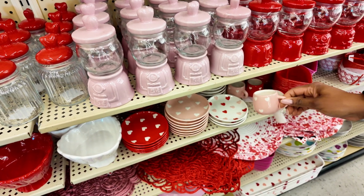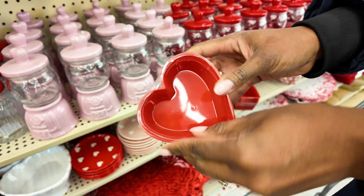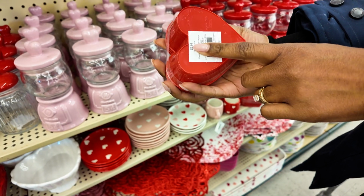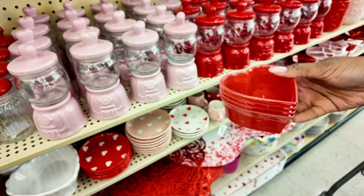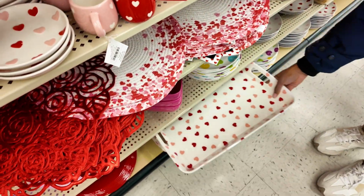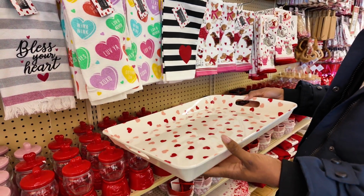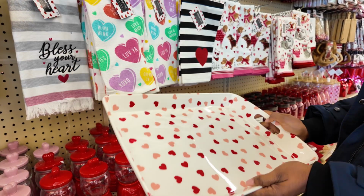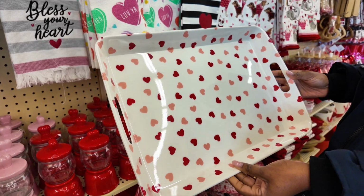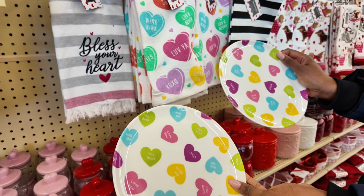And then they have little espresso mugs. It's adorable. These are always really cute. You can use for school treat bags and put little treats in these and then do the little plastic over them. This is just $2.99 for this pack, which is a pretty good deal. Down here, they've got platters. So if you're doing a Valentine's Day, this is a really cute platter to pick up. This is $10.99, so we're looking at about $6. Adorable little plastic plates. These are $1.99.